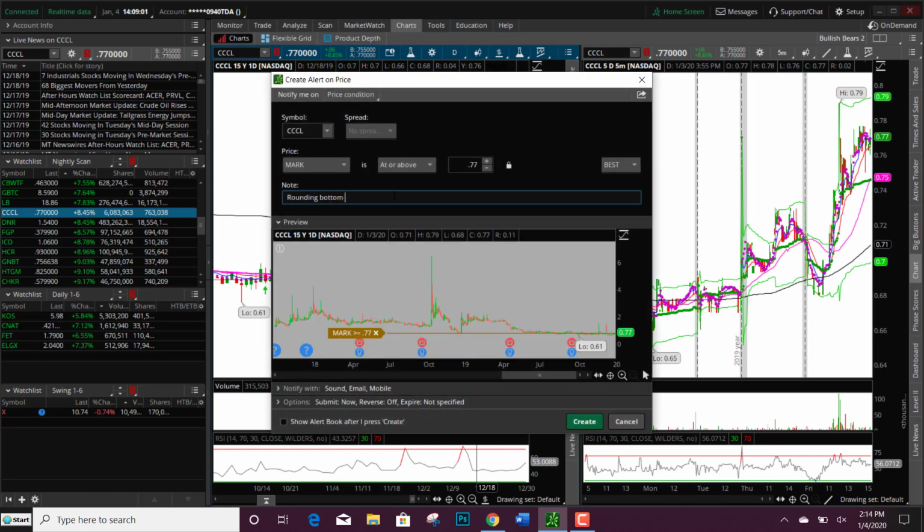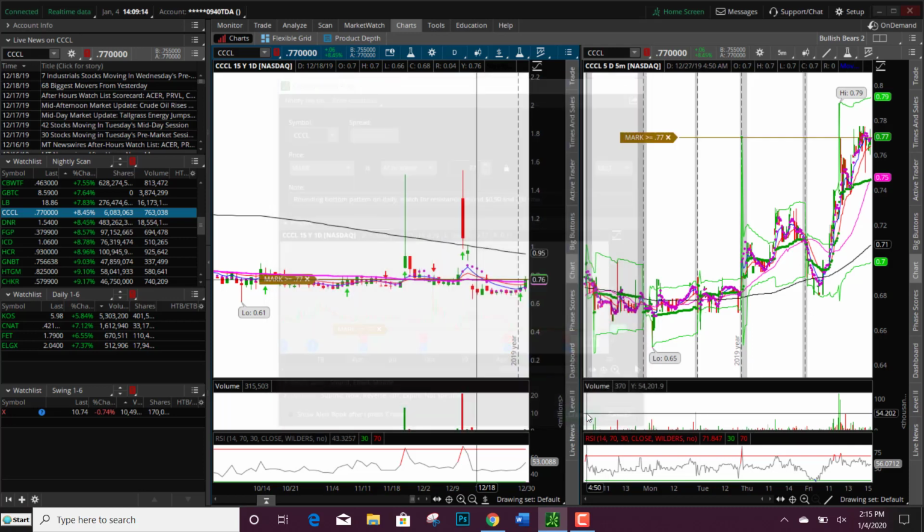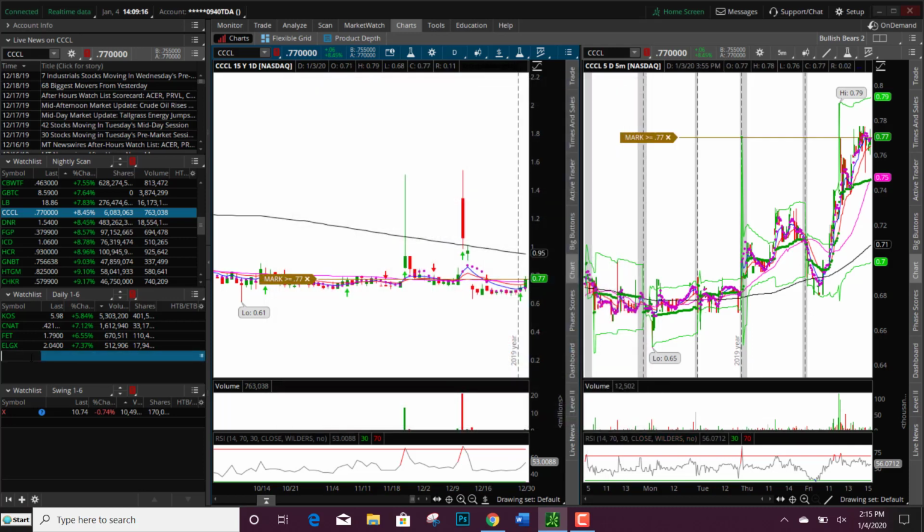Rounding bottom pattern on daily. Watch for resistance around 90 cents and 200 SMA, as well as $1. You just never know. CCCL.